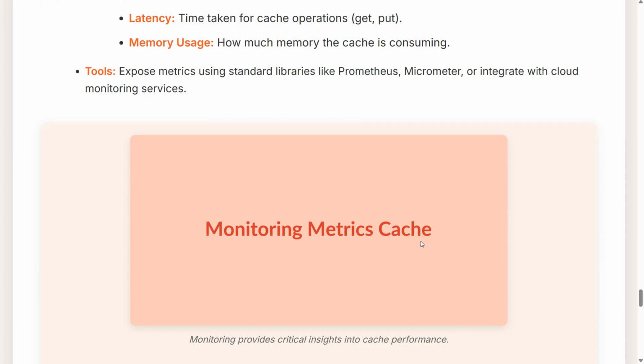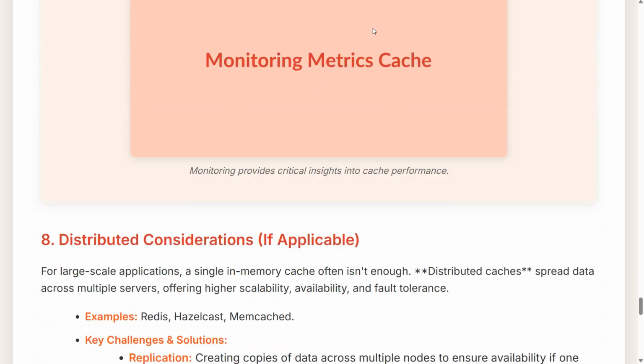Got it. And how do you track all this? Typically using monitoring tools. Things like Prometheus and Micrometer are common in the Java world, or you integrate with cloud provider monitoring services like AWS CloudWatch or Google Cloud Monitoring.